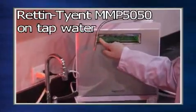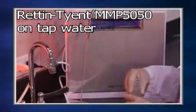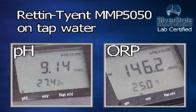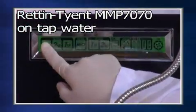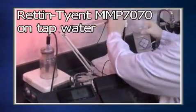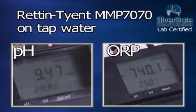The Retentiant MMP 5050 is next. The Retentiant MMP 5050 has a pH of 9.14 and an ORP of minus 146.2. Here is the Retentiant MMP 7070 tested at the highest possible power setting. The Retentiant MMP 7070 has a pH of 9.47 and an ORP of minus 740.1.